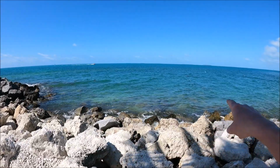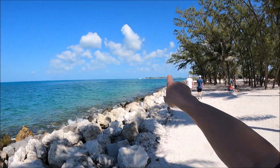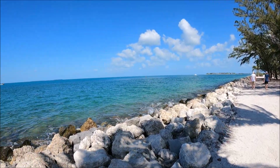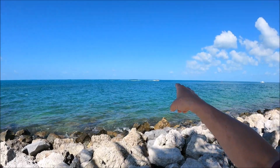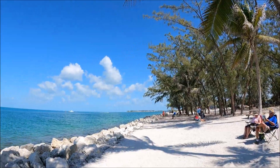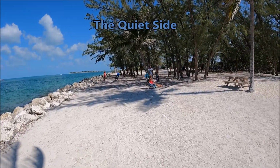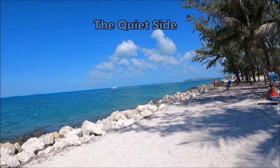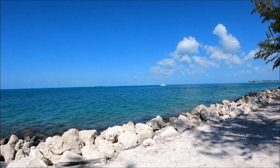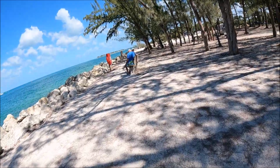Got to be plenty of fish in there. There's Sunset Key off in the distance. Some marine authorities out there. See one of the ferry boats that'll take you out snorkeling today. Got a great spot right there. Yep.